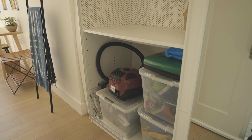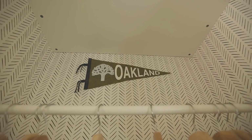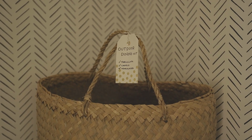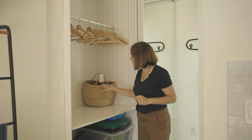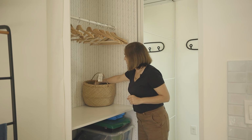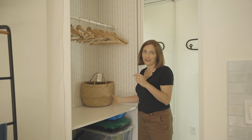I decided to upgrade the closet by adding wallpaper and a little Oakland flag just to make the closet feel a little fancier. Here I have a little outdoor dining kit. So it's a basket which has a tablecloth, some plastic wine glasses, an outdoor lantern, things that people might want to eat outside and have a nice little picnic.